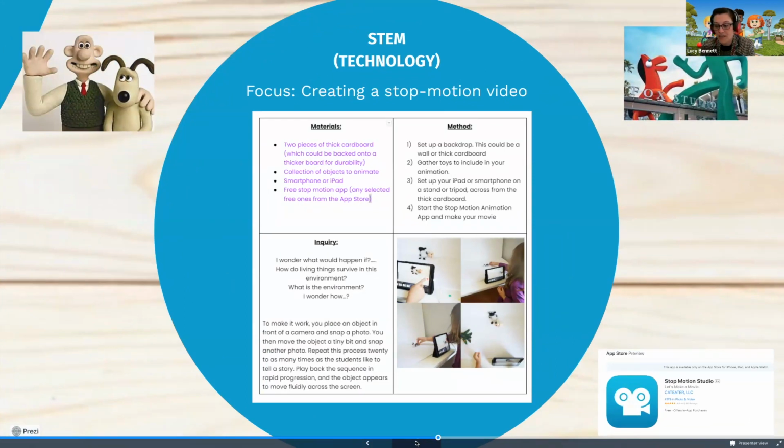downloading a free app, which is just one there I put on the screen, Stop Motion Studio, one that's available on iPads. And here you've got some simple instructions on how students can create stop motion animation videos incorporating the use of technology and linking it back to that key outcome we were talking about in the Early Years Learning Framework in that digital technology space. So some short, sharp and shiny pedagogical approaches you could apply incorporating STEM inquiry into your classroom. Thank you, Ross.